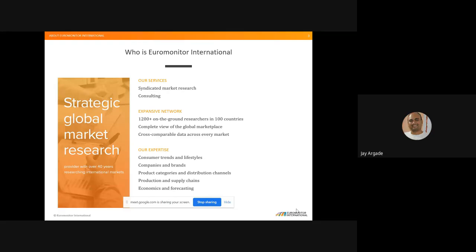We have a lot of IT based background offices, and also our market researchers who are doing the desk research sit in our Bangalore office. We are a global strategic market research provider. We have basically two services. One is syndicated market research, where we are doing research on 30 industries and some services. So all those industries we keep on covering throughout the year. We identified their sales, their distribution channel.